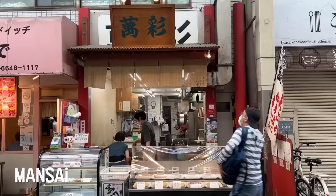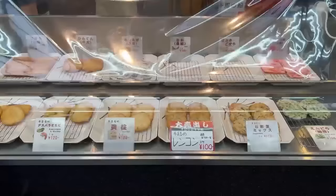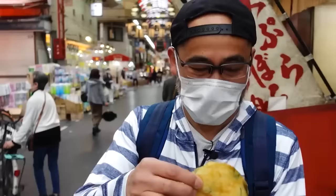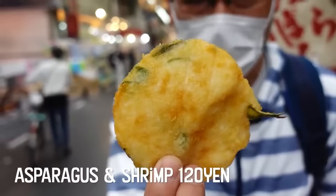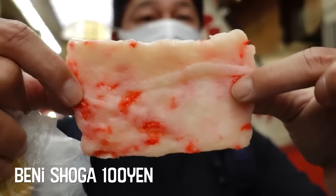So the next place, which tempted me, is Mansai. They sell deep fried fish cake. Tempura, aka tempura. Look. I love this kind of stuff, deep fried tempura. This one is a fish cake with asparagus and shrimp. I love shrimp flavor. Itadakimasu. Pickled red ginger tempura is a favorite in this city. Yeah, itadakimasu.